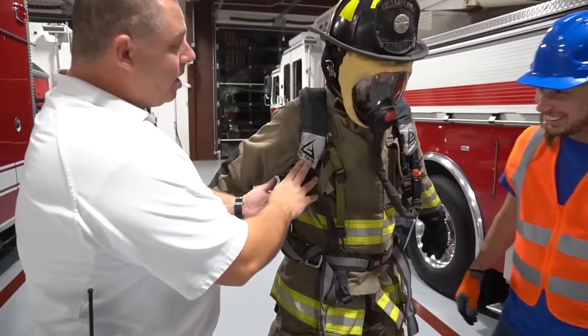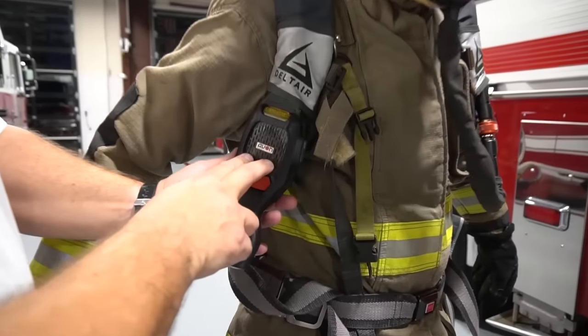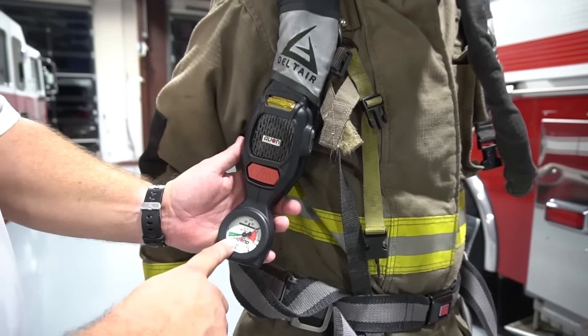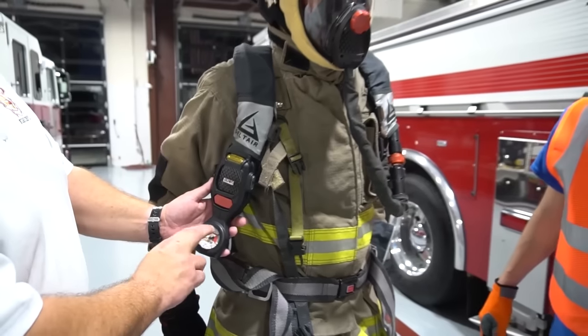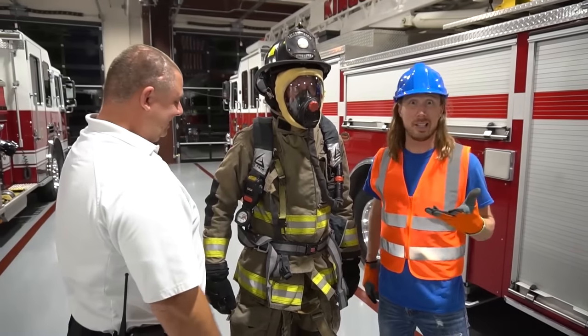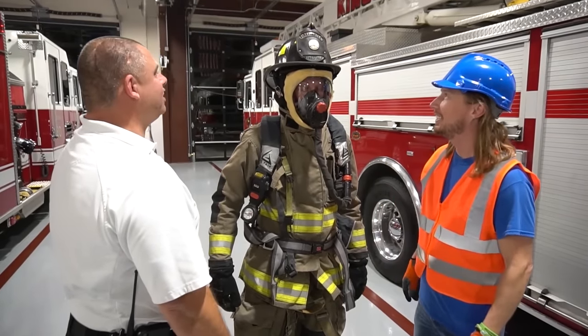He has his alarm right here, that has a speaker built into it, and it shows how much air pressure he has in his cylinder. That's awesome. So this is very important whenever we're in a fire and working. Yeah, right? You gotta breathe whenever there's all kinds of smoke out there. That's right.